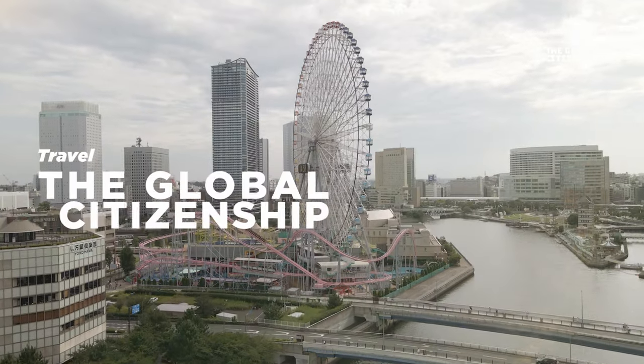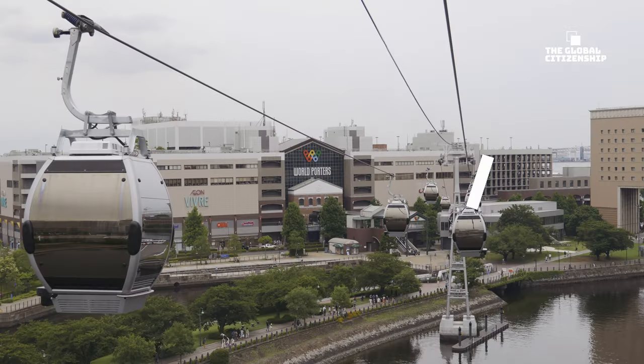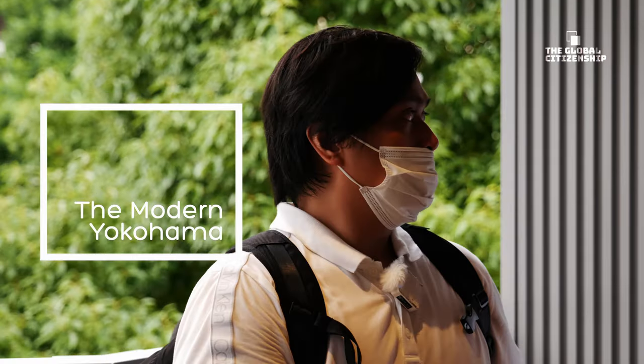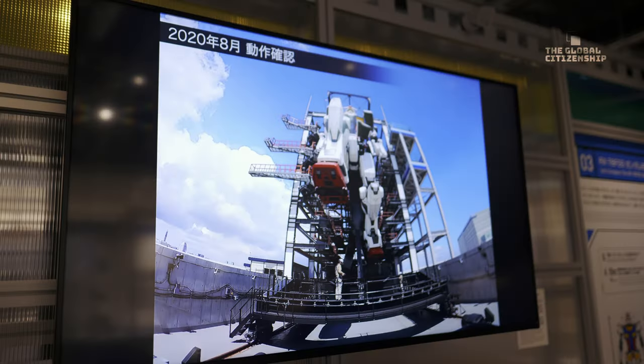Welcome to Yokohama, a city worth its own mention as a day trip destination for the likes of Tokyo. The city boasts a number of tourism-related facilities, including the ones we're going to introduce to you very shortly. Quite recently, a few of these developments have been successfully built, which has definitely increased the city's appeal to both the domestic and international markets alike.